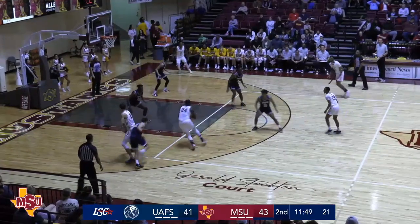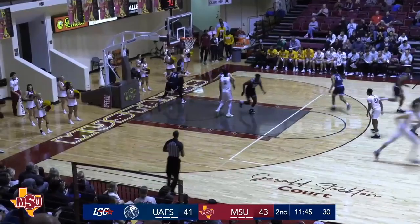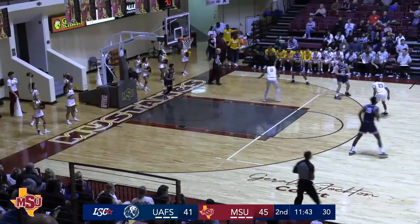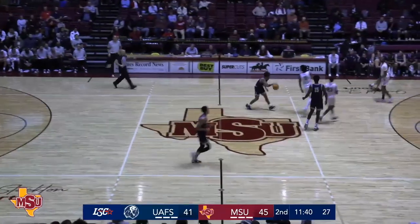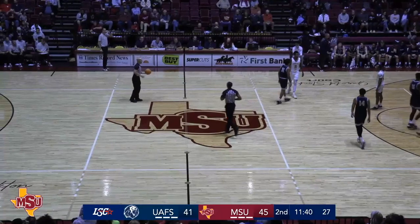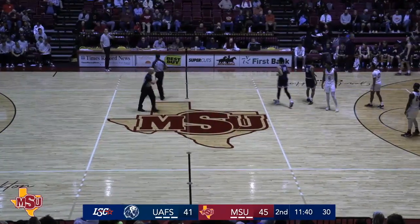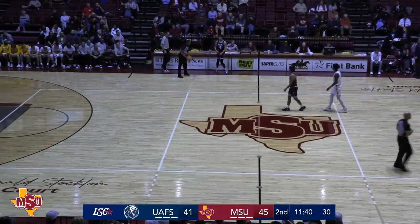Midwestern State has the ball, leading 43-41. Derek Ogechi hits a mid-range shot from the middle of the lane. He's got 10 points, and Midwestern State has a 4-point lead. It was a really nice set play coming out of that timeout where Ogechi got a screen down and rolled back in the middle for a really nice, easy 10-foot basket. It's a 6-0 run for Midwestern State.